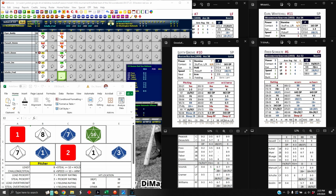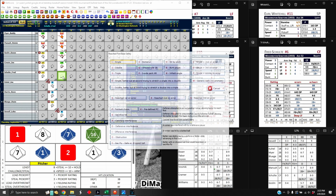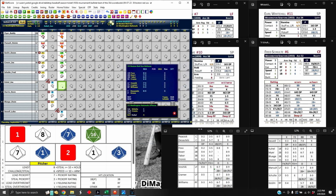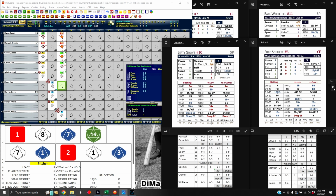187. And that's not good. That's a bloop single. That's going to score another run. Cronin, though, holds up at second. And we have runners on first and second now. Washington up 3-0 here. They've really been getting to Grove here, even though, I mean, Grove didn't do himself any favors with those 2 walks.